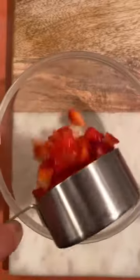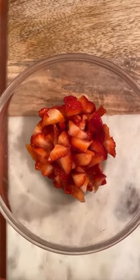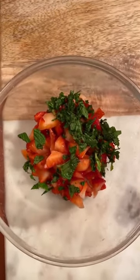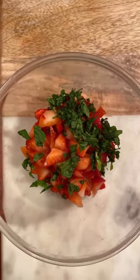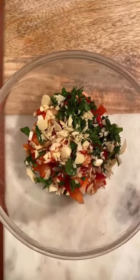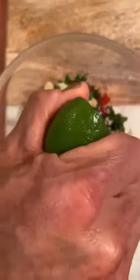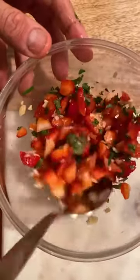Chopped strawberries for the pico de gallo. Chopped mint for the pico de gallo. Chopped almonds for the pico de gallo. Squeeze of lime. Stir up the strawberry.